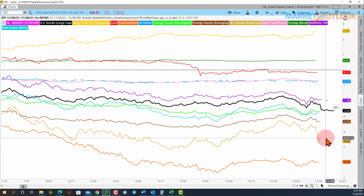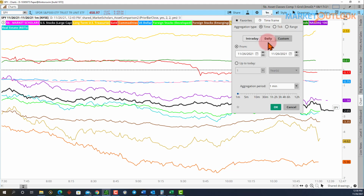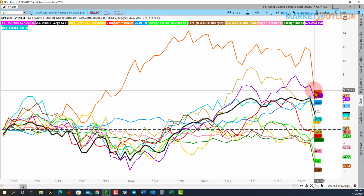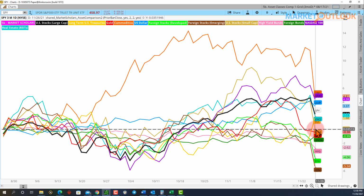Commodities down 6%. Small cap stocks down 4.5%. Emerging markets down 3 1/3. These are your risk asset classes right here, and they're down significantly. And go back to that 3-month that we first had here. You can see now there's emerging markets, there's developed. They're pretty negative. Small cap stocks are now almost negative on the 3-month basis.